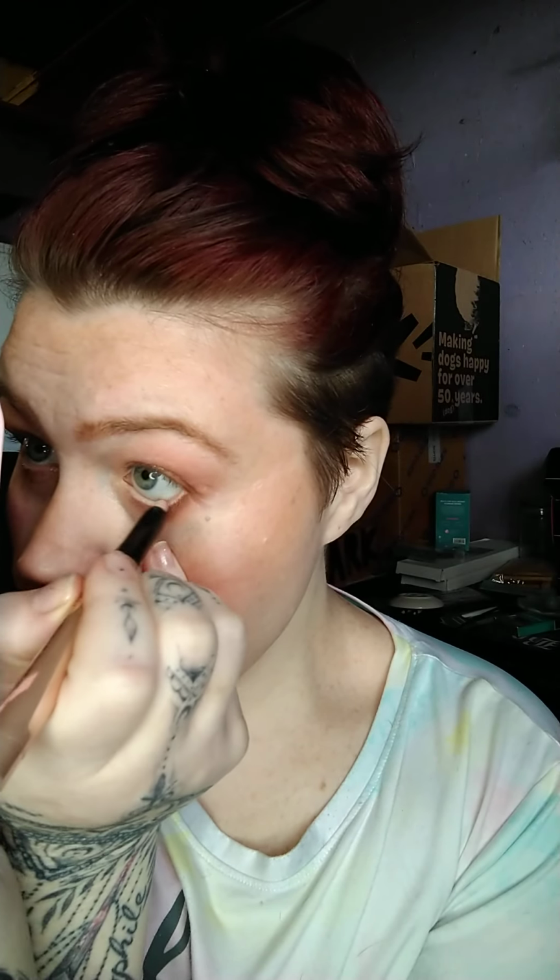All right, for the waterline, I'm going to go in with one of these e.l.f. No Bud Shadow Sticks in Perfect Pearl. Looks like this. I'm going to put this in the waterline just to brighten it up. Like so, like that.